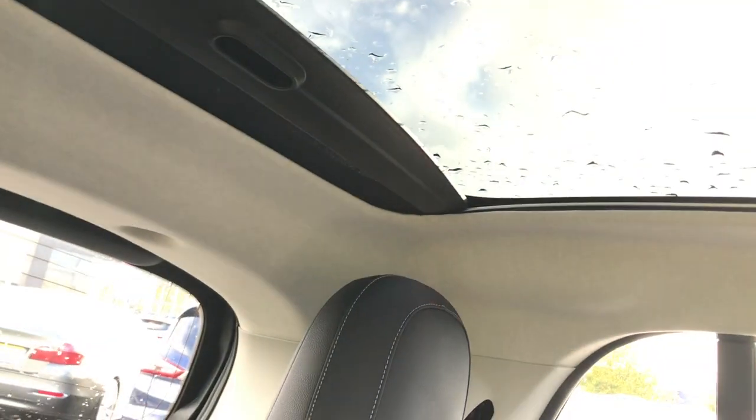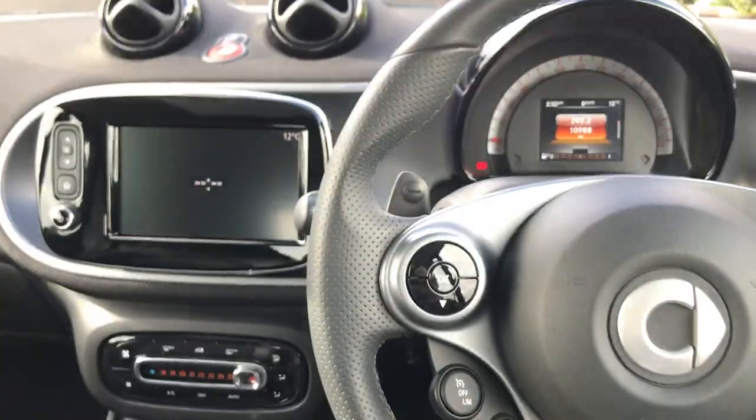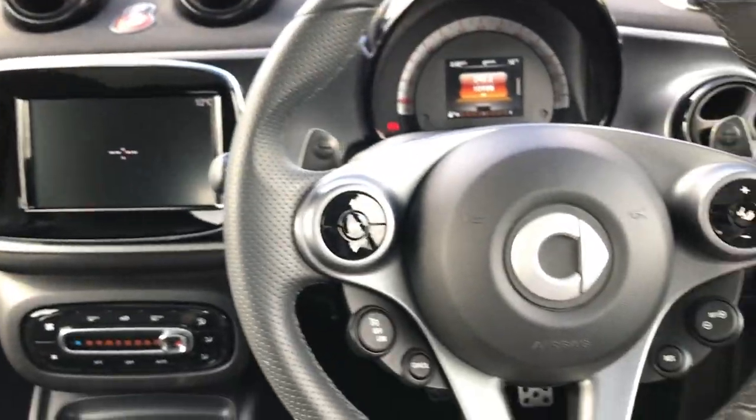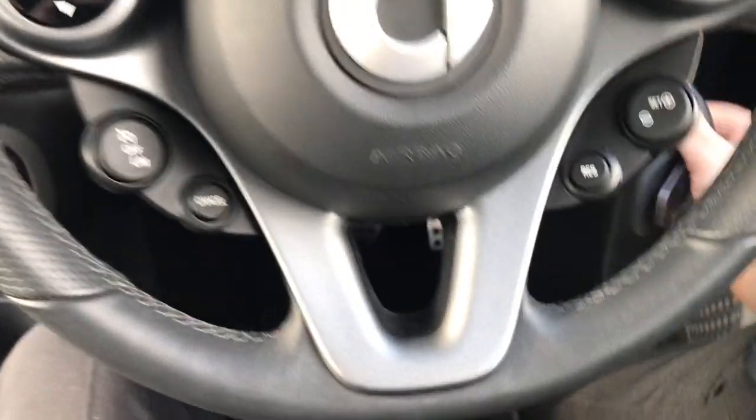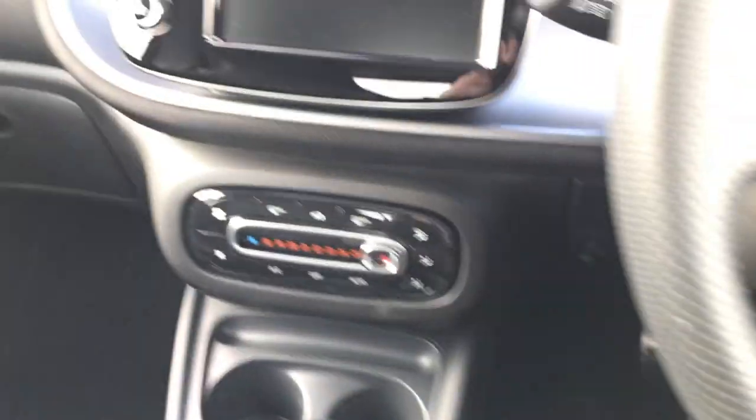Of course, very nice, and it does feel very spacious actually inside. It's got quite a high arching roof, and with the sunroof it feels really open. The seat's quite laid back, I don't feel cramped at all. So I think even taller drivers could fit in this quite nicely, like I said, with the elongated door and the high roof. So just pop the key in, we'll start it up.